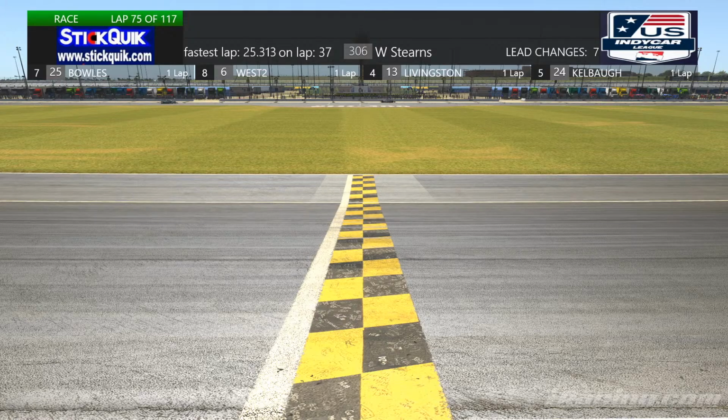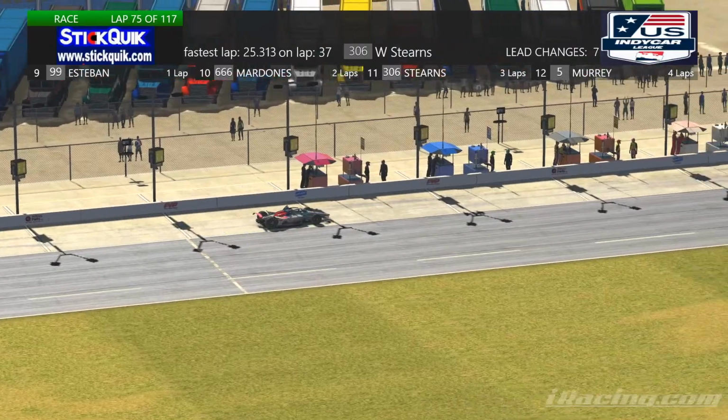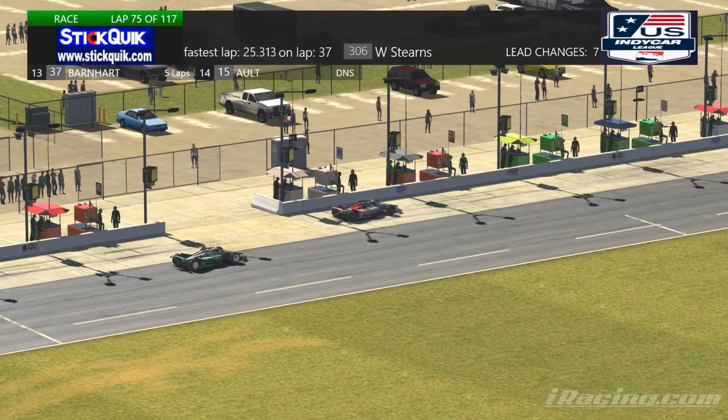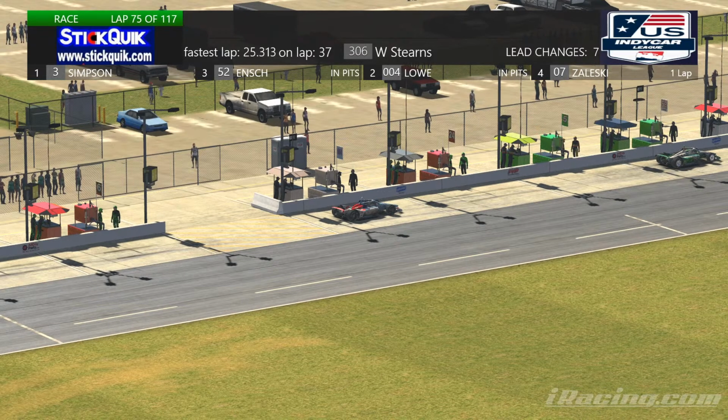And more cars on pit road, you see it right there coming down. One more hitting pit road, Jay Lowe also coming down. Great job by Jay Lowe getting that car down on pit road here. 75 of the 117 complete this morning, 75 of the 117 in the books.